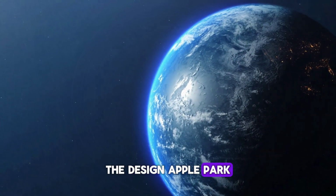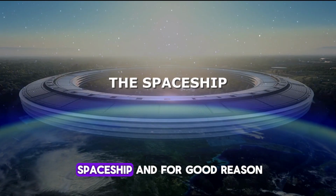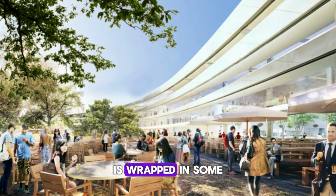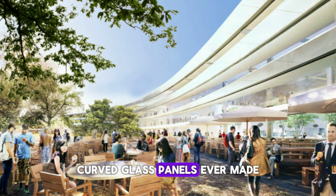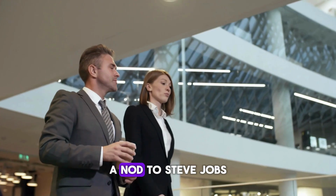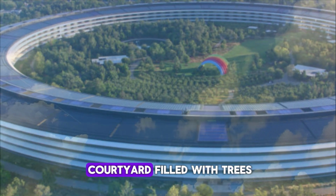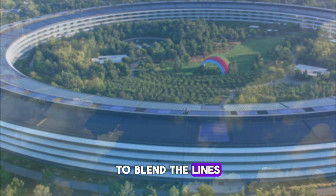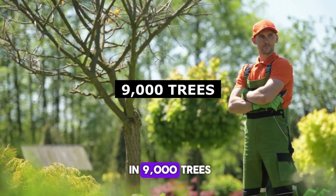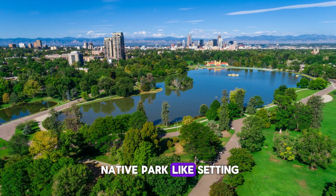The design of Apple Park is a giant ring designed by architect Norman Foster. They call it the Spaceship, and for good reason. Its 2.8 million square feet of office space is wrapped in some of the biggest curved glass panels ever made. The main ring's circumference is exactly 1 mile, a nod to Steve Jobs' love of walking meetings. There's a massive central courtyard, filled with trees and designed to blend the lines between indoors and outdoors. In fact, landscapers brought in 9,000 trees, many drought-resistant, to create a California native park-like setting.